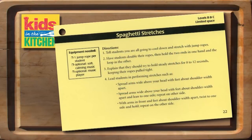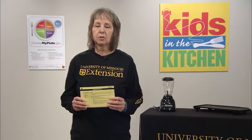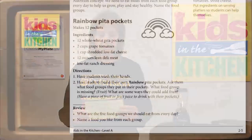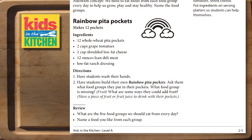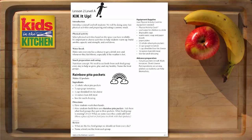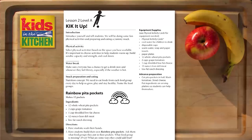The next one is called the Spaghetti Stretch, and you would use your jump rope to make different stretches. And the recipe would be the Rainbow Pita Pockets recipe. You would be asking the students about the four food groups, and you would ask them which ones might be missing from this recipe. And also you would close by asking them to name a food from each of the food groups. That's all for the five food groups, and don't forget to kick it up.